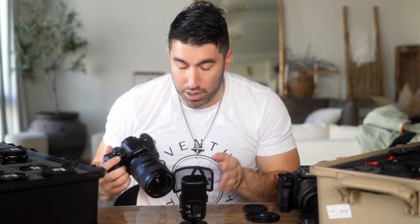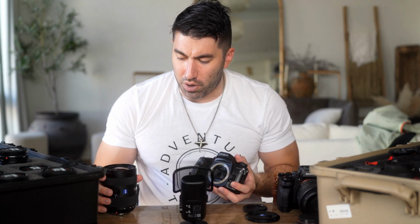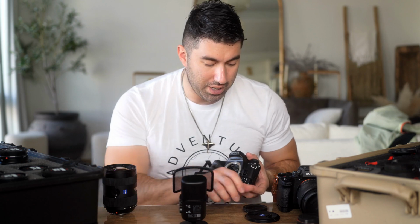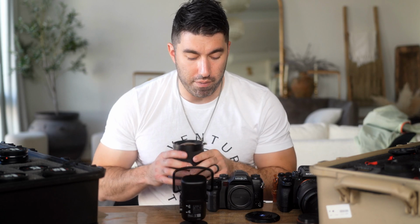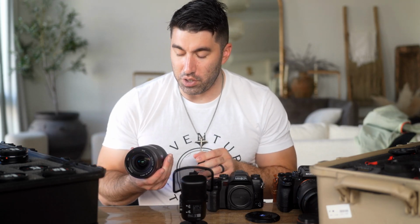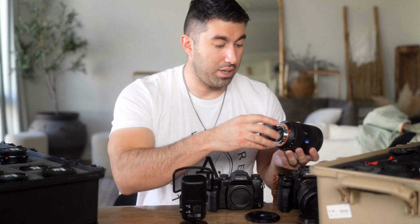Not quite as modern as the E mount. However, I think the A mount system lenses right now are still fantastic. They are still sharp. They are still extremely well made. They're a little bit heavier than some of the E mount glass. However, I would put these up against the old Minolta glass any day. And the fact that you can get these secondhand relatively cheap is, I think, a no-brainer.